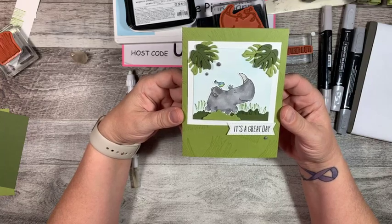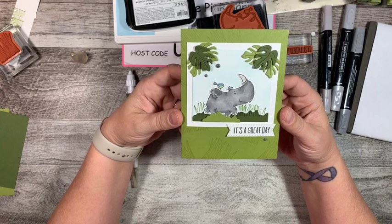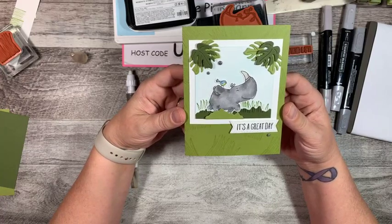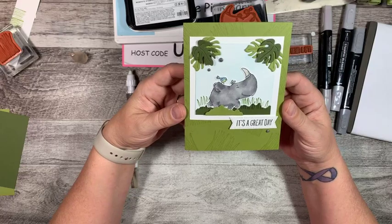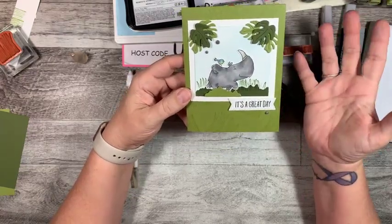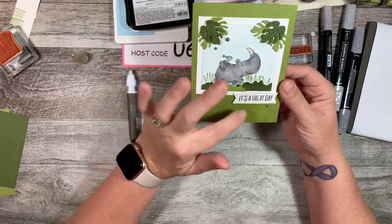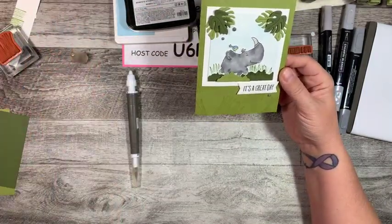And then, because our little rhino is gray, and I just had my tape, oh, there it is. We are going to take some of these little gray dots. Now these are from the classic matte dots. And then I'm just gonna put this one right over there. There we go. Oh, what do you guys think of that? Isn't that just the cutest thing ever?